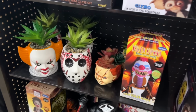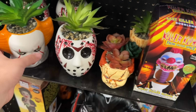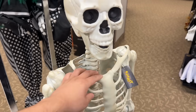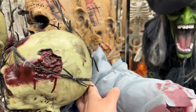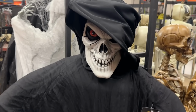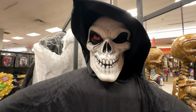Here's something I don't think I've ever seen from Spirit before in the past. It's just plants. I didn't even know this was a thing, but they have it here. In the middle here, they have some of these hanging characters, like this skeleton. Then you got this really big mouth witch, and you even have these zombies that got all tangled up, and now they're dead. I feel like I see this one every single year. And at the end of all of that, you have Jack the Reaper himself, the logo of Spirit Halloween. This might be my favorite hanging thing they have this year.